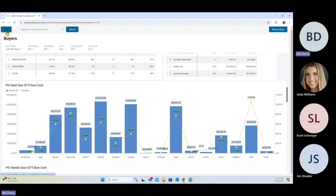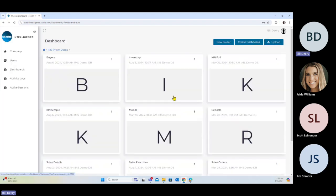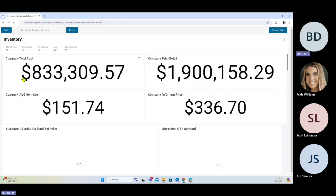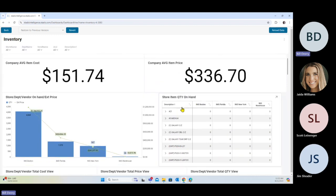So you don't have to worry about it. And also in terms of drag and drop, you don't have to worry about knowing any SQL language or anything like that. It's just so easy to build these things. Now, in an inventory one, when I click into that, immediately it's telling me what do I have at cost and what do I have at retail, company wide, right? I could do that filtered by store if I wanted to, that kind of stuff.